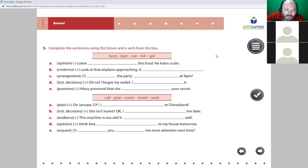Lucas wants to eat food. He hates sushi. I think you're right. Look at the airplane approaching. It is going to land. Yes, I think you're right.